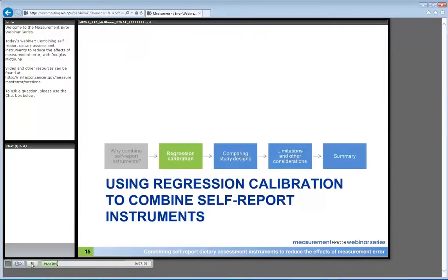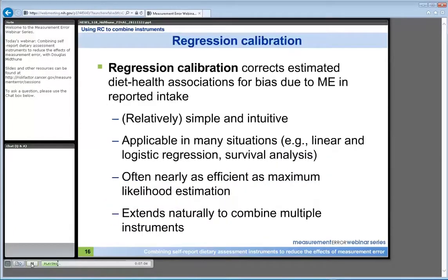Now we're going to talk about using regression calibration to combine self-report instruments. Regression calibration is a method to correct estimated diet health associations for bias due to measurement error in intake. The advantages of regression calibration include that it's relatively simple and intuitive to use. It's applicable in many situations, such as linear and logistic regression and survival analysis. It's often nearly as efficient as maximum likelihood estimation, and especially important for our purpose, it extends naturally to combine multiple instruments.